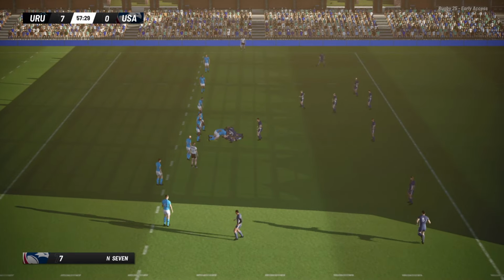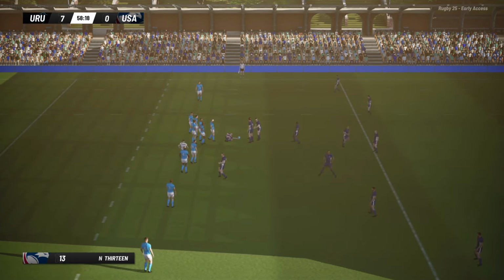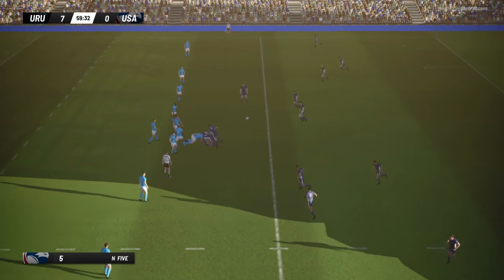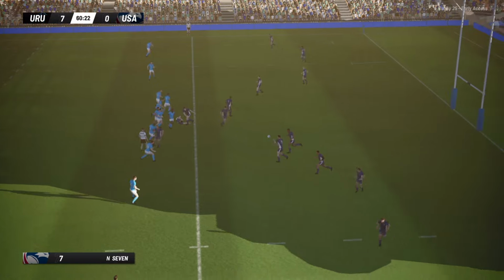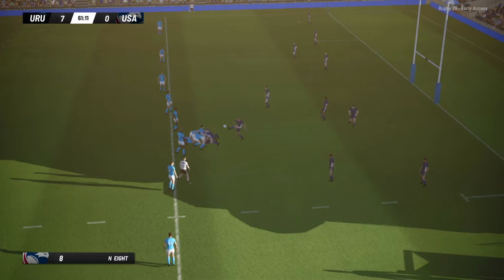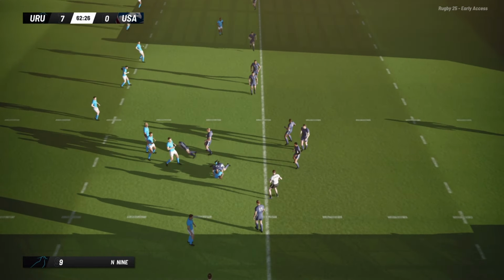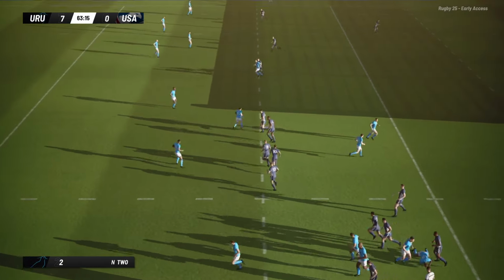Bit of effort in this hit up. Fires that pass out. Hammered in that tackle. Opportunity to offload in the tackle. That's a nice catch, and then just as good a tackle. Goes down and gets it. Pushes it on wide. Rounded up on halfway. Upended in the tackle. Keeps the pass flat.